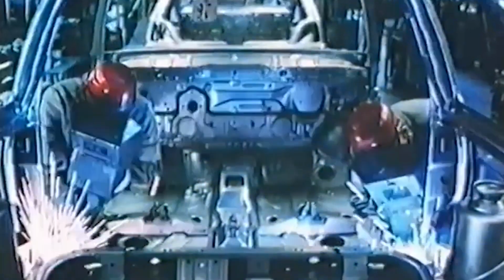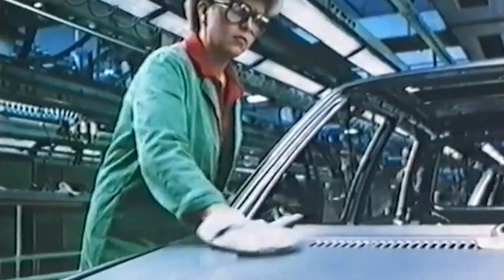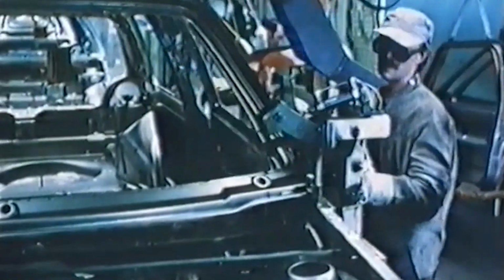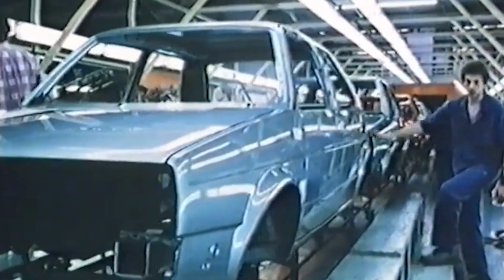Worker safety was taken very seriously. Protective equipment was provided, and safety protocols were strictly enforced. Ergonomics was becoming more important too. Workstations were designed to reduce strain and prevent injuries. Tools were balanced to minimize the physical effort needed to use them.